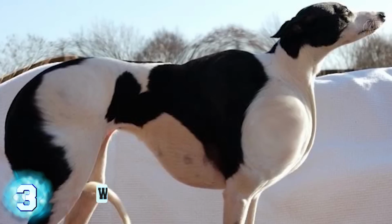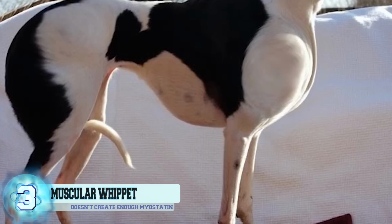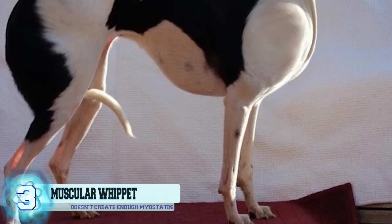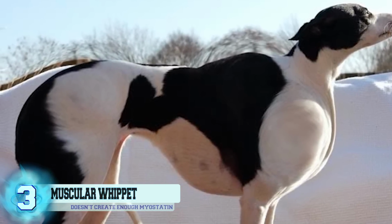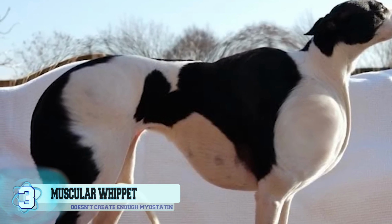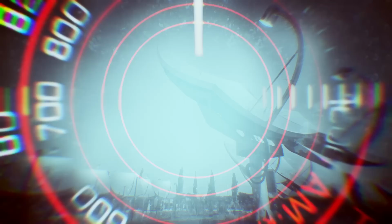Number 3. Muscular Whippet. This bench-pressing pooch is definitely larger than it's supposed to be. Its body doesn't create enough myostatin, a protein in the dog's body that when repressed, continues the growth of muscle definition and doubling the dog in size. This is where the term for this condition known as double muscling comes from.